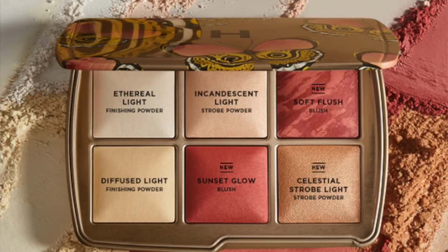On the bottom row on the left, we have an Ambient Lighting Powder in Diffused Light, which is a warm pale yellow. On the bottom middle shade, it is an Ambient Lighting Blush in the shade Sunset Glow, which is described as a terracotta shade, and it is also a new shade. Bottom right shade is an Ambient Metallic Strobe Lighting Powder in the shade Celestial Strobe Lighting, which is described as a golden champagne, and it is also a new shade to Hourglass.